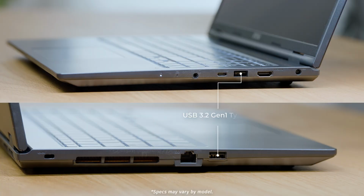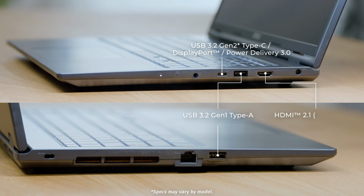There are 2 USB 3.2 Gen 1 Type A and up to 1 USB 3.2 Gen 2 Type C with fast charging support. HDMI 2.1, audio combo jack, DC in, Kensington lock, and RJ45 for stable wired network connection.